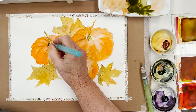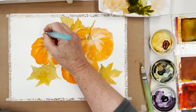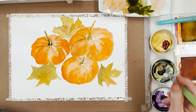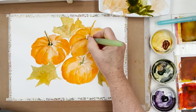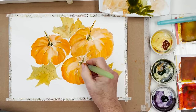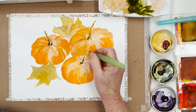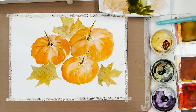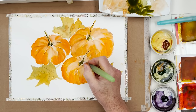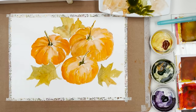Okay, I'm going to put a little bit of shadow in on the stem here. I think I might use the smaller water brush. Just add some shadow there for the minute.